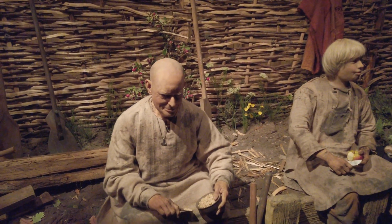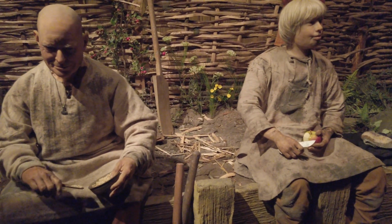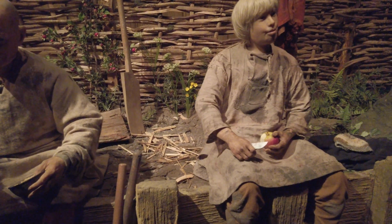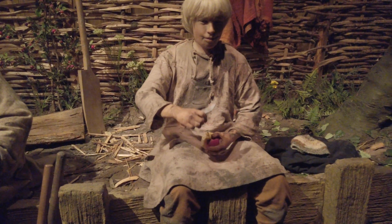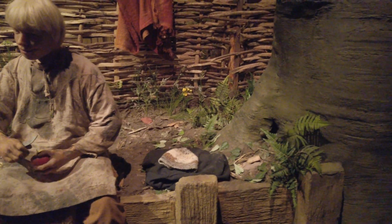This family also looked like they're taking a break. The children are being taught to play Hnefatafl by their grandfather. We found a wooden gaming board and lots of playing pieces made from bone, wood and ivory, so it must have been a popular pastime.